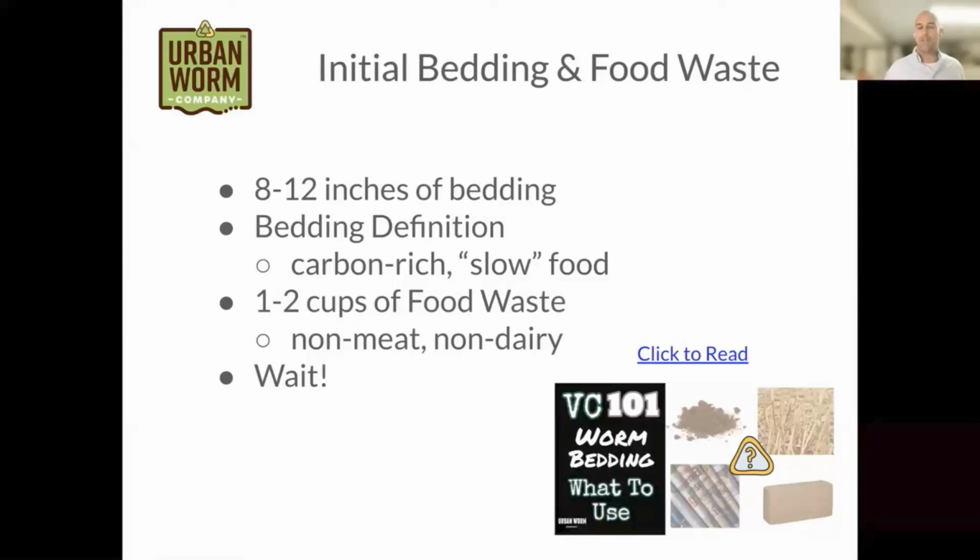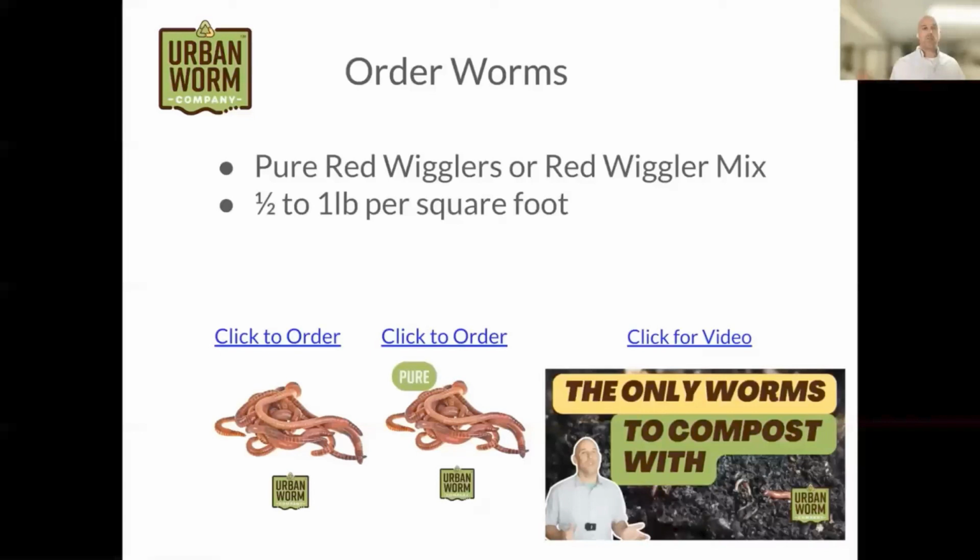So once we've waited a bit, and even as we begin our waiting process, we can order reds. I would suggest a red wiggler mix or pure red wigglers. The red wiggler mix is going to be mostly red wigglers, but you could have some similar species mixed in. They are going to be composting worms, but they may not all be red wigglers. I would tell people, err on the side of ordering a little too few rather than too many. I would say 1/2 to 1 pound of worms per square foot for your worm bin. That's what I started mine with.